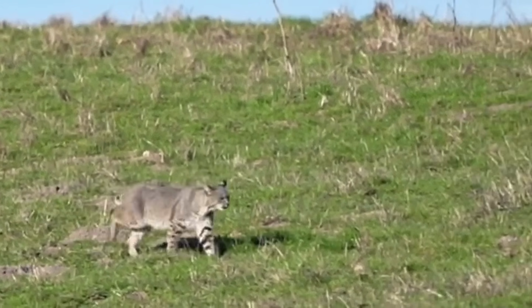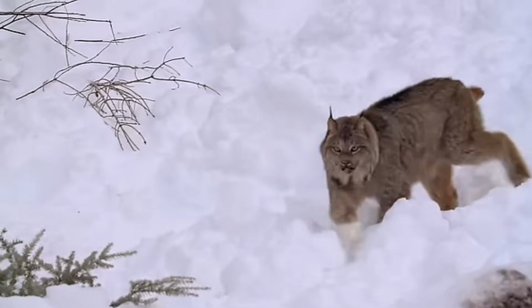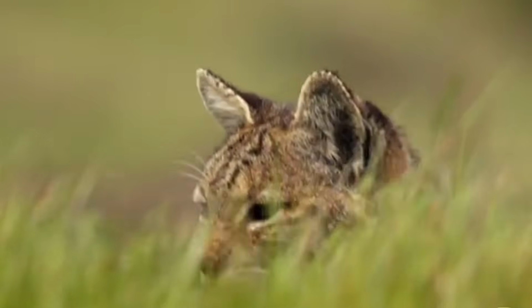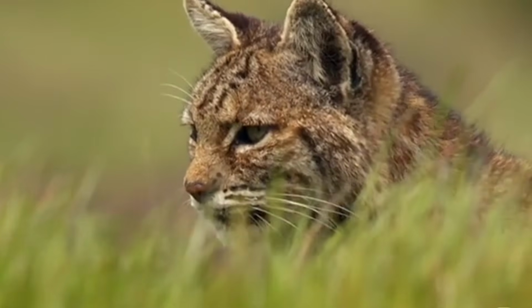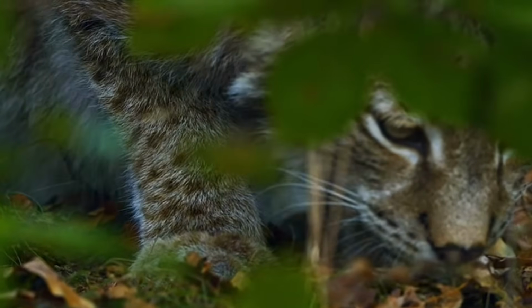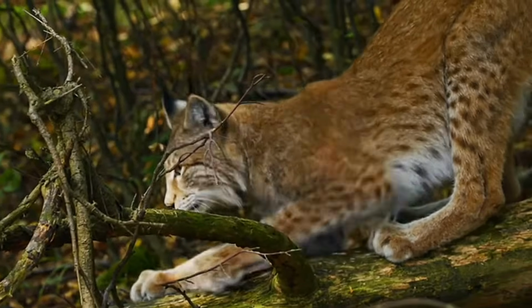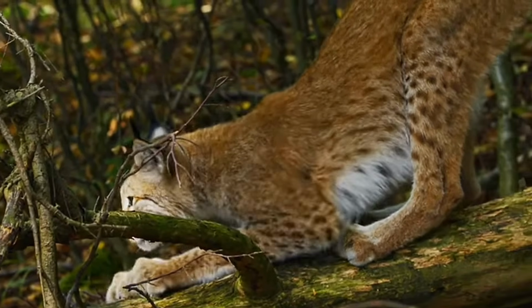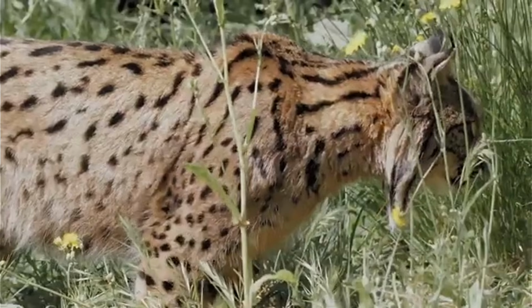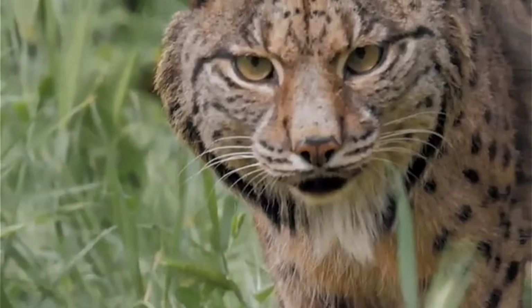There are 4 members of the lynx family: the Eurasian lynx, the Canada lynx, the Iberian lynx, and our hero, the bobcat. They're all related, but they have taken very different paths. The Eurasian lynx is the giant of the group, powerful, secretive, and living across Europe and Asia's vast forests. The Iberian lynx, found only in Spain and Portugal, is the rarest, once nearly extinct, now making a slow comeback.